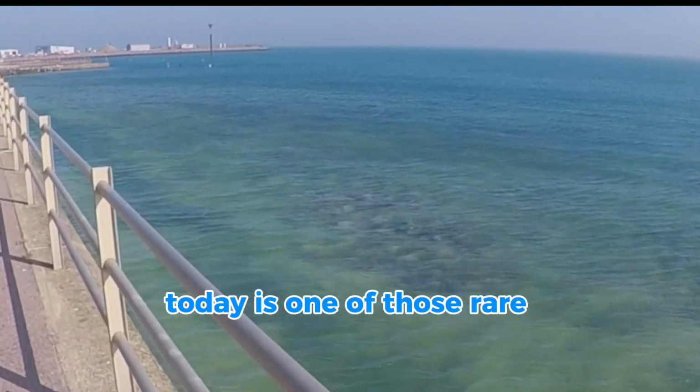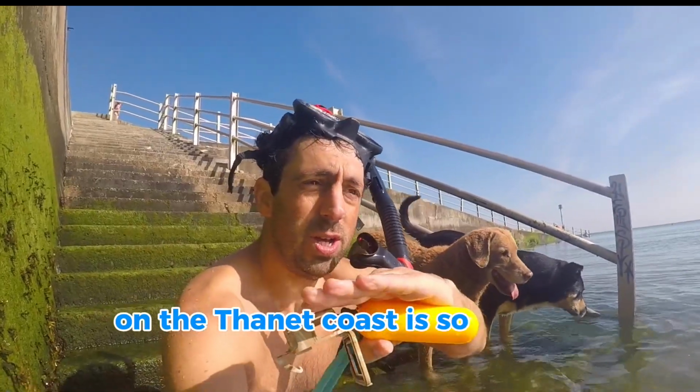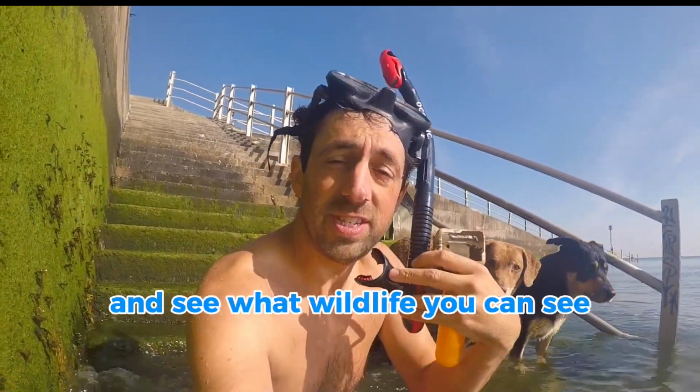Today is one of those rare summer days where the water down the beach on the Thanet coast is so smooth, and it's great fun to grab the snorkel and goggles and have a swim around and see what wildlife you can see in the rock pools.